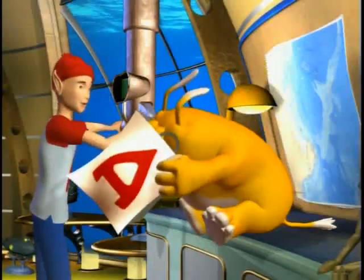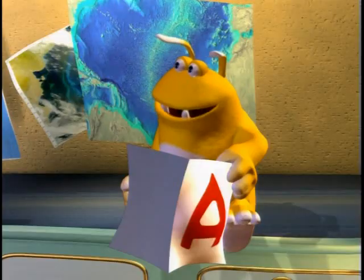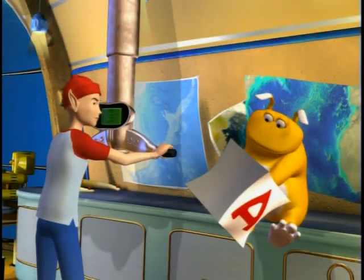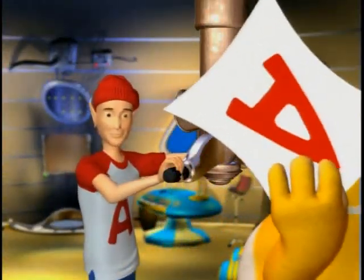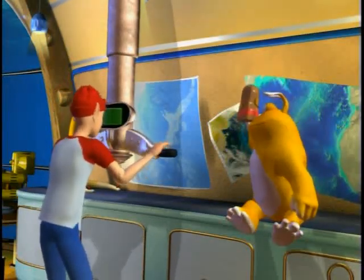What are you doing, Whoops? I'm looking for my cakes. Whoops, you should be careful. If you carry on eating like that, it won't be long before you're as big as a sea elephant. Here they are. Here, look.